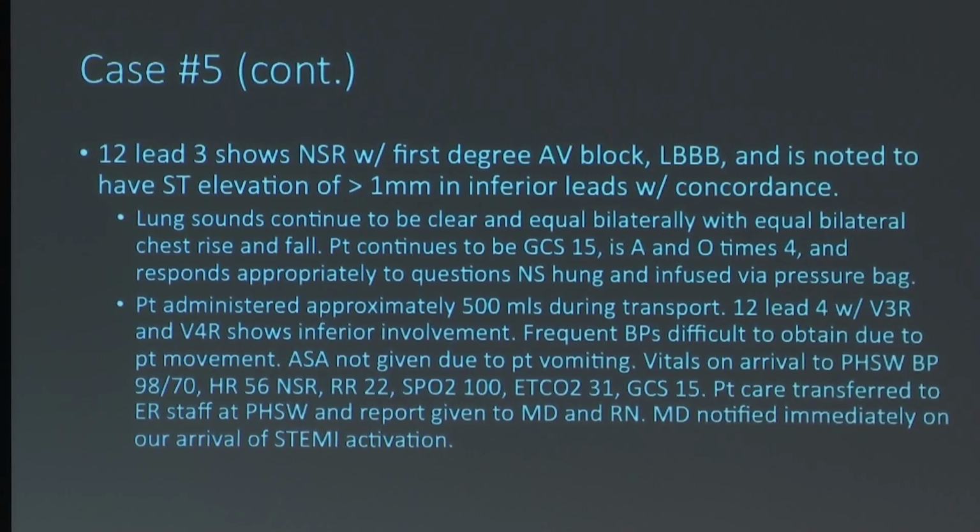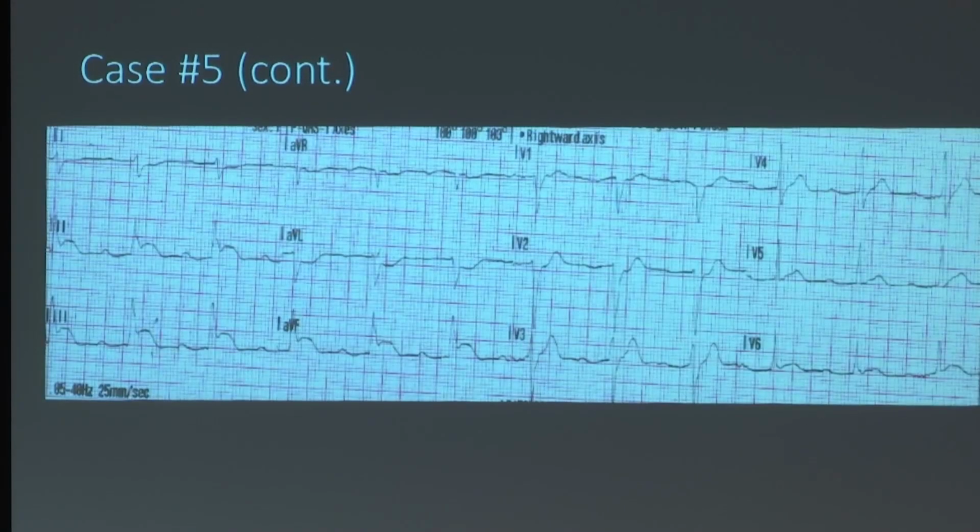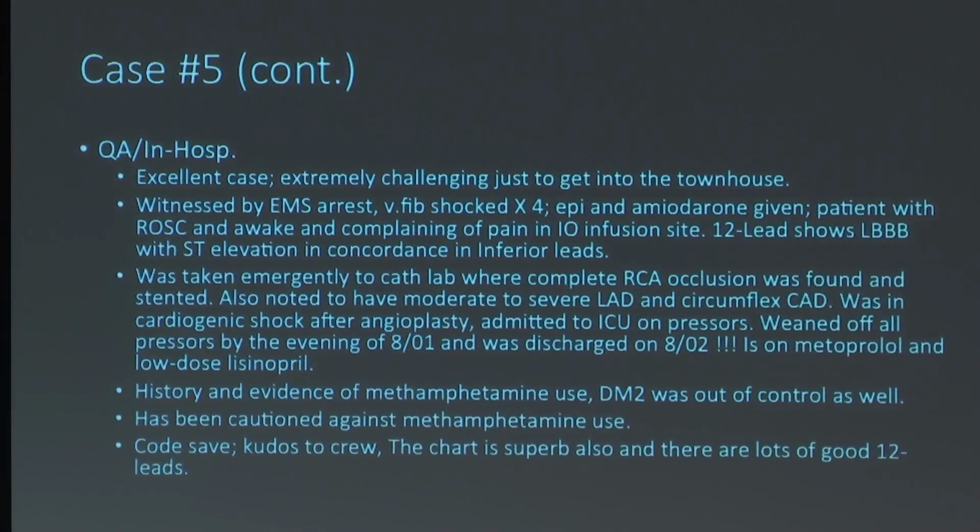And they were notified of STEMI activation. Here's another better picture of that 12 lead. How do you like those? Now, that's the second one. Now, oh my God, this is Camus. We've done another one. Actually, there were two more in there too.